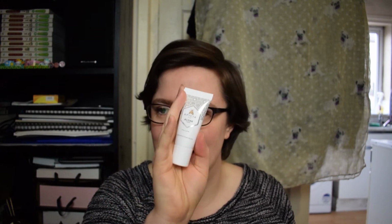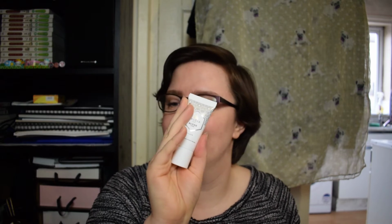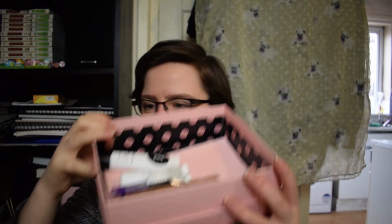So like I said in the last video as well with cream products, I always tend to find they last forever. So this will probably actually be a really good value for money item, even though it's a little pricier, just because it is going to last forever. It's super pretty. So that was the box there.